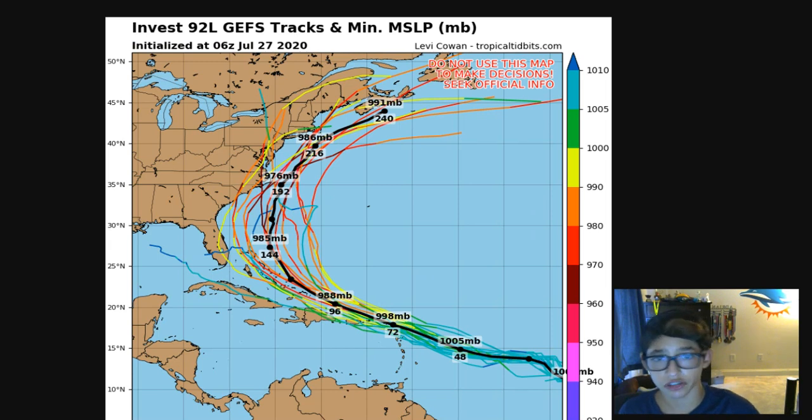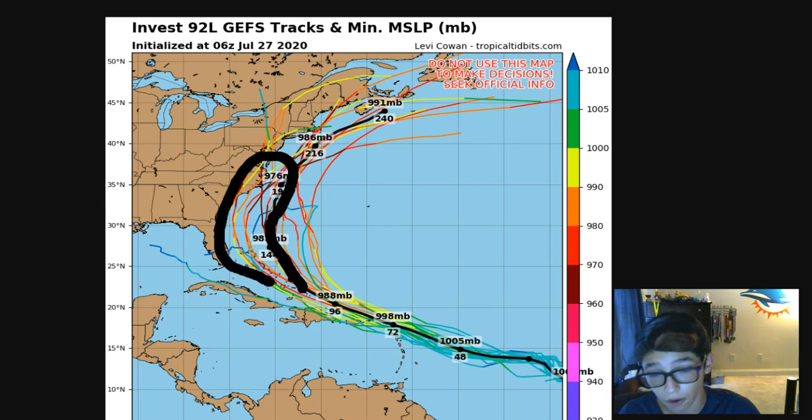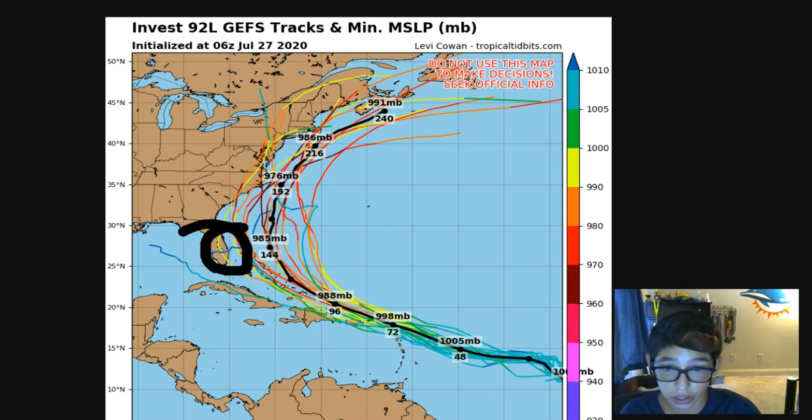The GEFS tracks and central pressure here as well, they also have gradually moved a lot more to the west. Barely any of these models were showing a single touch of land here. But now, look at this. A lot of the models on the other side of the cone are all showing maybe a landfall, whether it's Florida here or whether it's the Outer Banks. As you see on the GEFS tracks, a lot more are showing North Carolina.